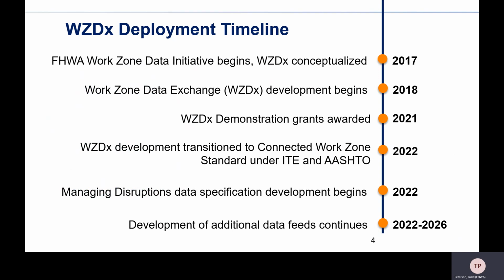Looking back, the history of the WZDX goes back to 2017 when Federal Highways initiated the Work Zone Data Initiative. From this effort, a skeleton of the WZDX specification was conceptualized. Active development of version 1.0 of the WZDX specification began in 2018 and convened stakeholders across the industry to help refine that specification into something that would meet everyone's needs.